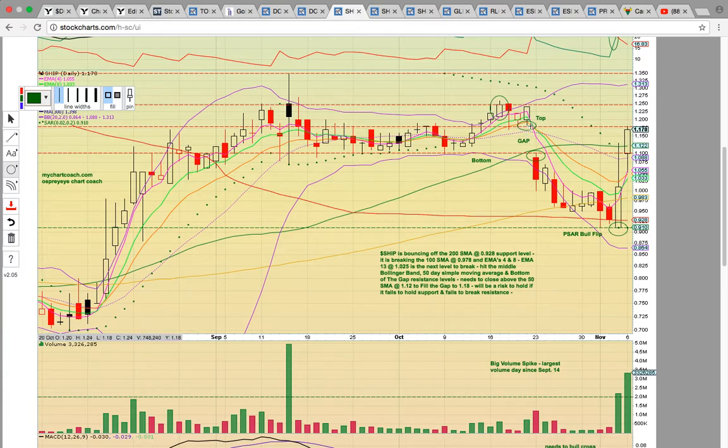And then notice where it hit. It hit right at the top of the gap. So there's a gap fill today. So SHIP filled the gap. Many times when there's a gap fill, that signals the stock could stall out. Well, SHIP was very strong in after hours trading, and so it's currently up here at 127.